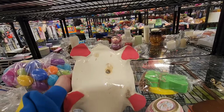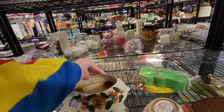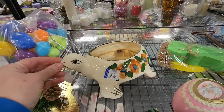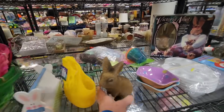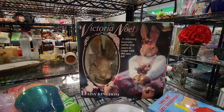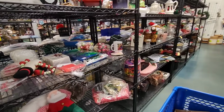This was a really cute turtle. It was made in Mexico. It had a really sad face, a lot of wear on the inside, and a lot of chipping. It was very, very thin. It wasn't the usual Talavera or Tonala that has that thicker kind of pottery to it. So I did leave that there. These always remind me of my childhood. I think I had a couple of those around Easter time. And here you can make your own Easter bunny with this Daisy Kingdom moon box bunny head.